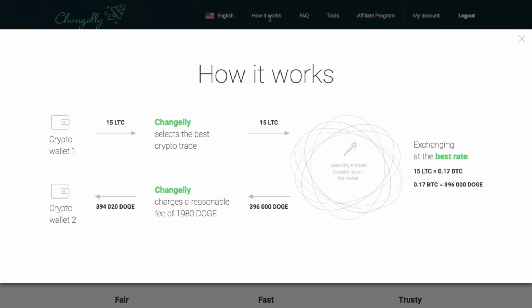So how does it actually work? Well, you can see here from the how it works section, what you're doing is you have your crypto wallet. So you have your crypto currently in a wallet. All you do is provide them with an address that you're sending it from. Changelly then goes through and selects the best crypto trade, does the exchange, sends it back, and then you put it into your own crypto wallet.